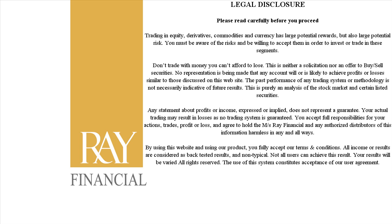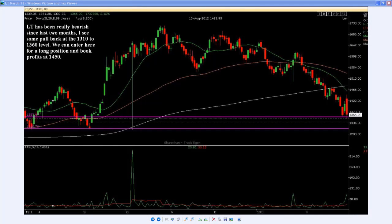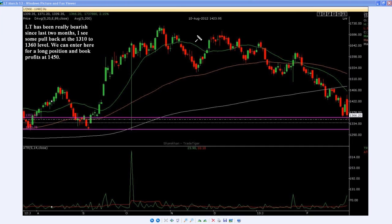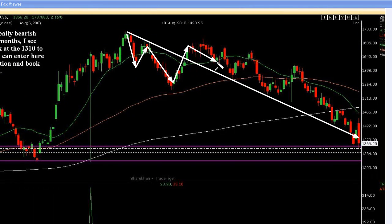I just want to share my March analysis performance. The first stock that I gave out in the month of March for a strategy was Larsen & Toubro, and I found that the stock has really fallen down quite a lot. We were waiting to go long on this because what failed was the inverted head and shoulders that took place, and usually it has to go up from this neckline, but it did not.